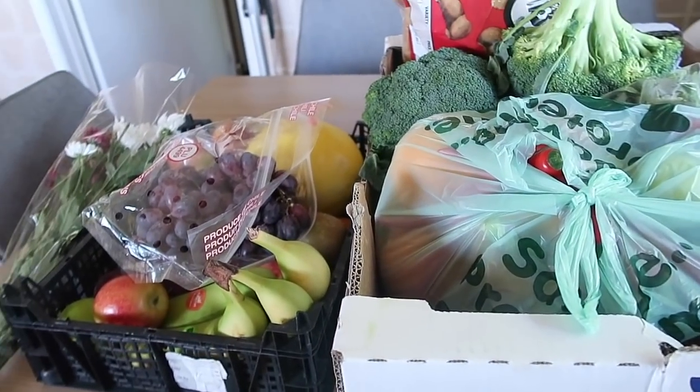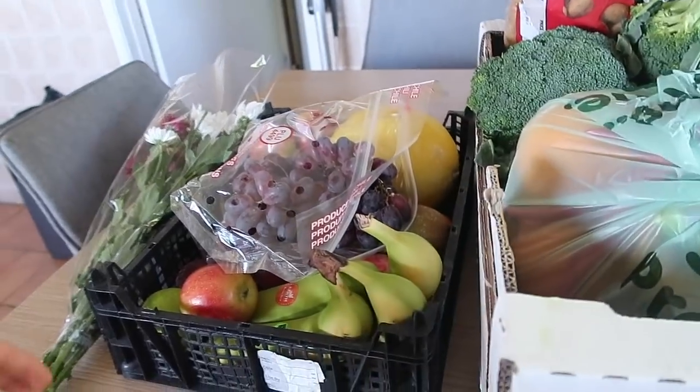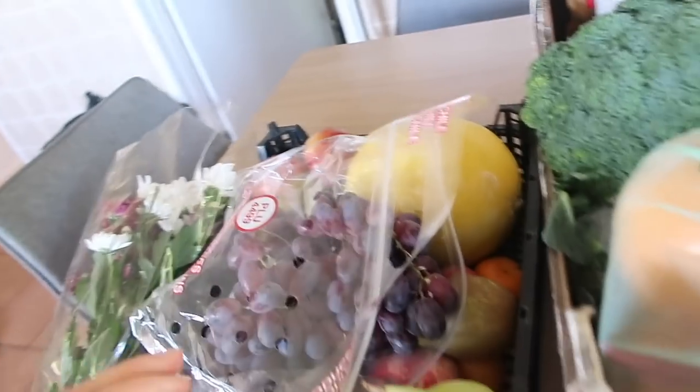But yeah, Graham got nappies. He went to Lidl actually, picked up nappies and wipes. And then we've got the fruit and veggie stuff from the farmer's market. I've got some flowers. Yeah, I've just got a lot to put away.